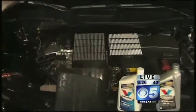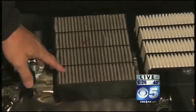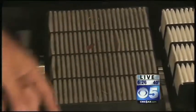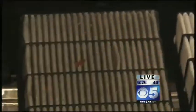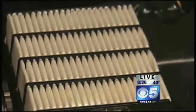Last but not least, check out these air filters. This right here, Willard, zoom on in. That's what a bad air filter looks like. It's gross. Oh, absolutely. And you know what? It's just like having asthma. Do your car a favor and make sure the air filter is nice and clean so it can breathe easier too. Okay, all this stuff will definitely help you save gas.